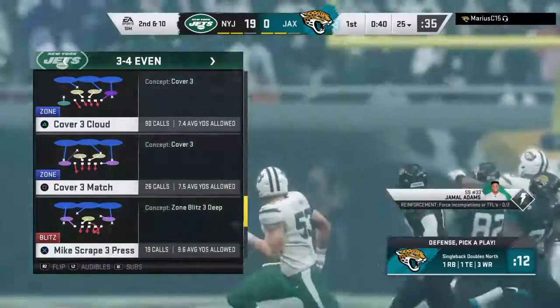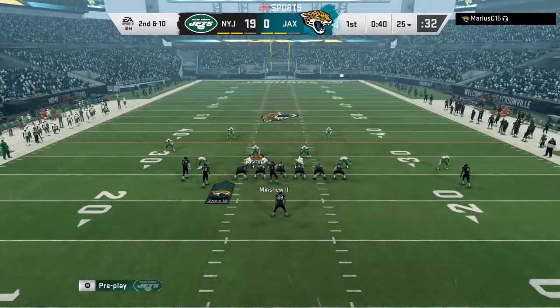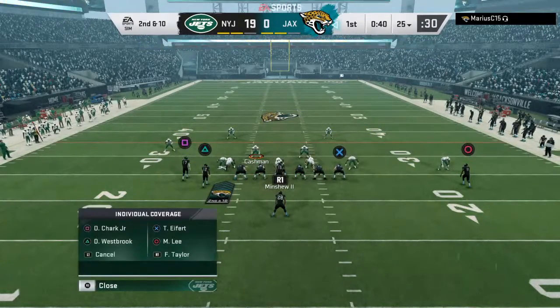It's a lot of contact going on there, and in the end, unable to keep two hands on the football and bring it into his body. Everything looked pretty good until the finish.